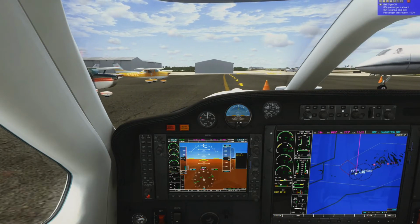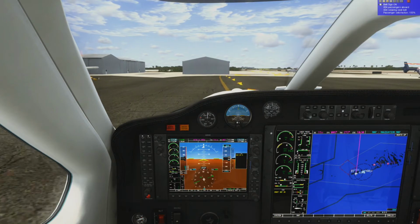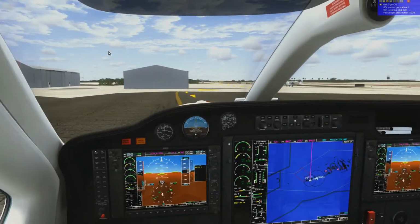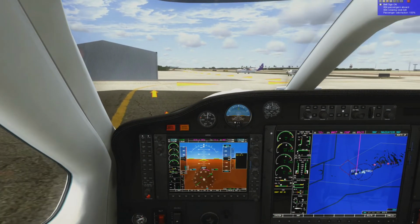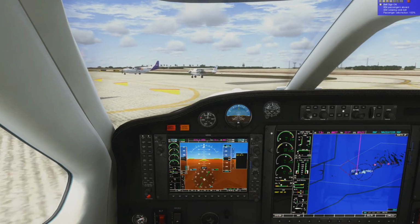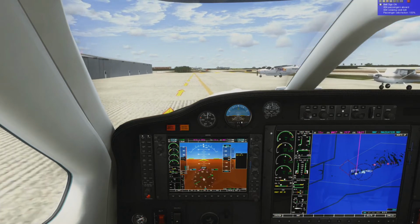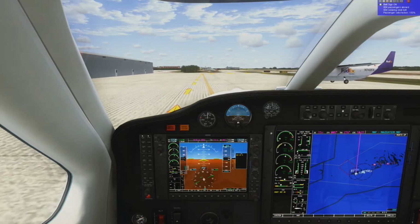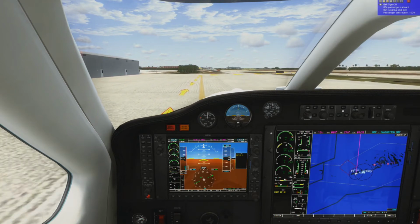I mean, what do? Really? That helicopter kind of looks like it's floating a little bit. Yeah, we can't follow that taxi line or we'll hit the building with our wings as well. I think it should be taking us on the bigger taxiways. But what the hell, you know. Just my opinion.